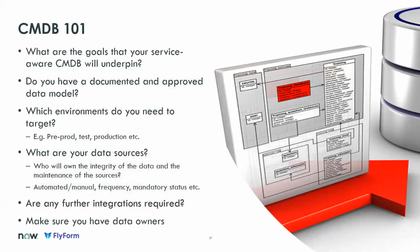So the next bit I just want to cover is a little bit of a CMDB 101. As Mark talked about earlier, you've got to get that CMDB right first, get that single system of record in there and make sure it's valid. So just some really quick points on CMDB. First of all, what are the goals that your service aware CMDB will underpin? So why do you need the CMDB?